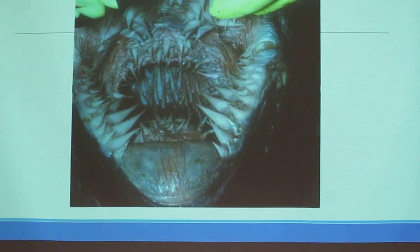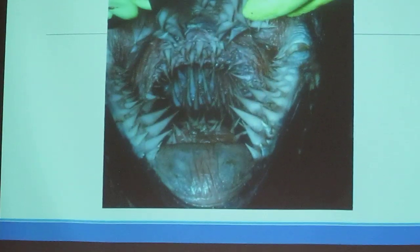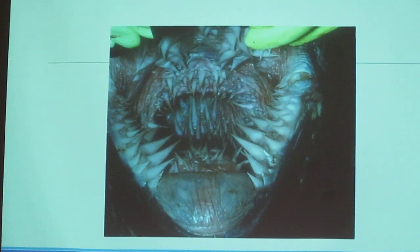This is the inside of a leatherback sea turtle's mouth. They have esophageal papillae that go all the way down the length of their esophagus. It's a keratinized, semi-hard structure that's facing inward. When the jellyfish go in, that prevents them from getting back out again.